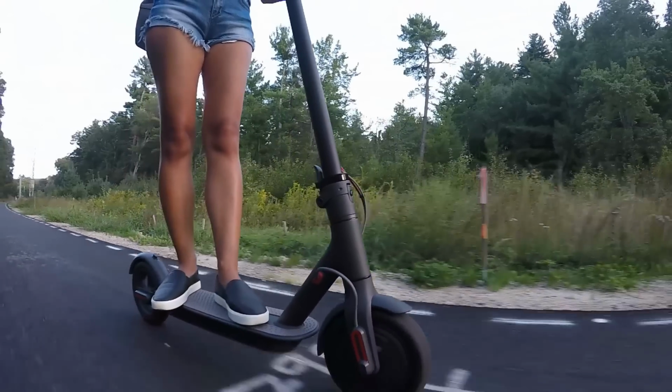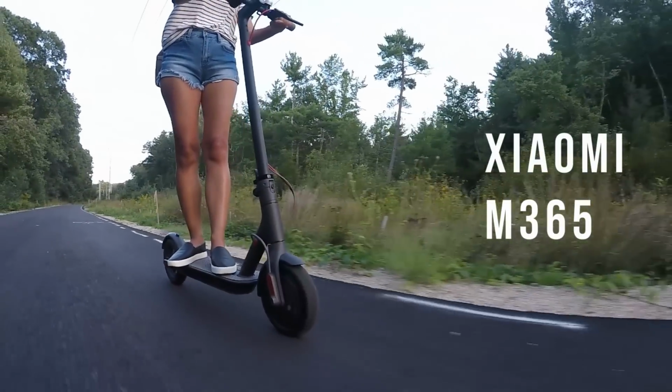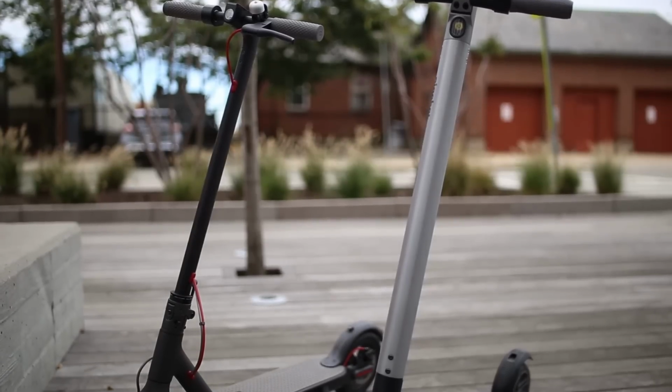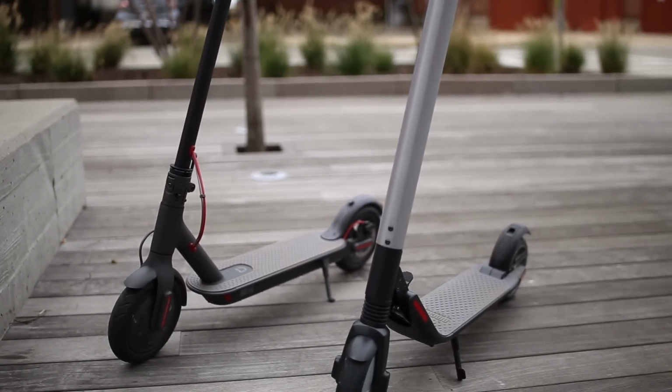The original model of the Bird scooter is from a Chinese company called Xiaomi. The model is the M365. And while these birds flocked everywhere, they are now becoming extinct as both the Bird and Lime are quickly switching to a new model from Segway called the NineBot ES2.